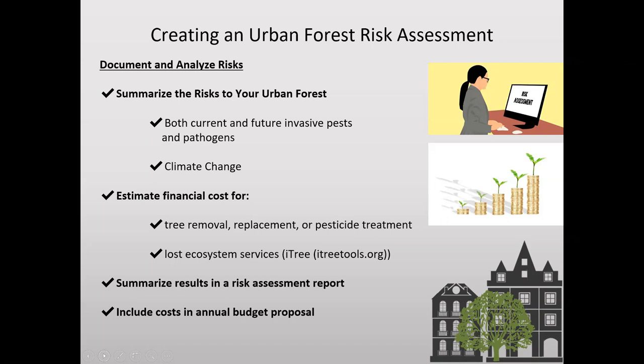Once this information is gathered, responses to these risks should be determined, and the cost of those responses. You should also include costs of lost ecosystem services. That could be calculated using iTree. If you go to itreetools.org, it's a good site to determine how much the services your trees in your urban forest are providing, and you can take off whatever chunk you would lose from loss of, say, ash trees from emerald ash borer, what have you.